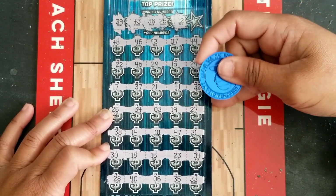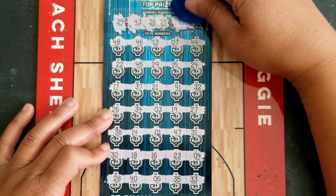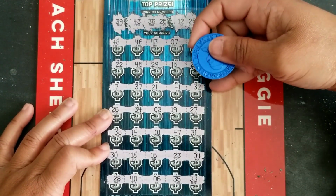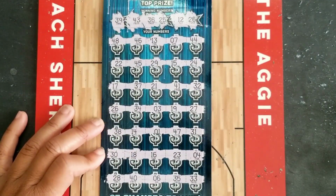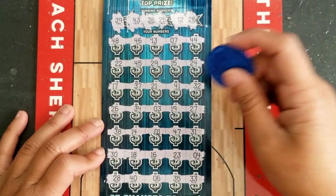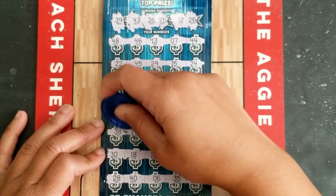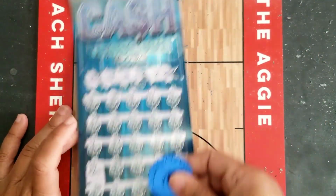12. No 12. Got 13 for the one off. And 26. Do we have a 26? Yes, we do. Alright. Thought we were gonna have a busted session. Let's see what's under this 26. Little zeros, $50. We'll take it. Take our money back. Thank you.